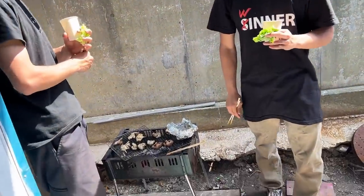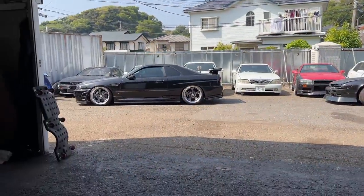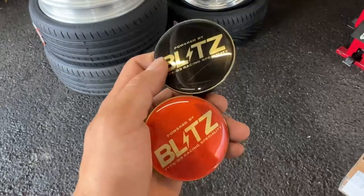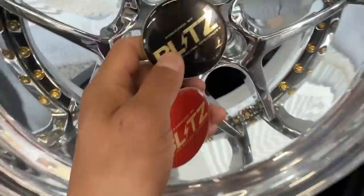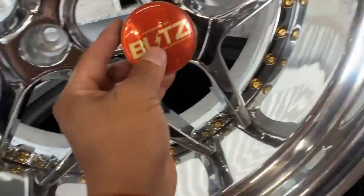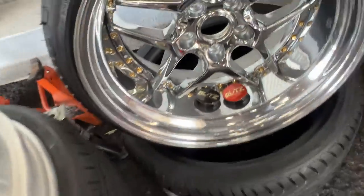Just eating today. So this is the Blitzo 3 I'm putting on next on my R34. Right, let me show you. So I bought red and black. Which one would you put? Black. Or red. Which one would you put? I got two sets, just in case.